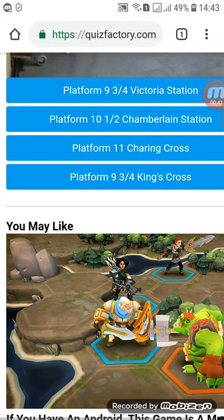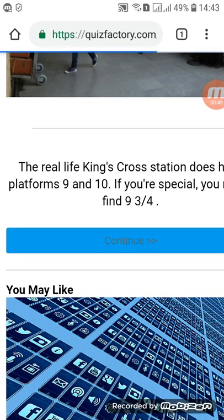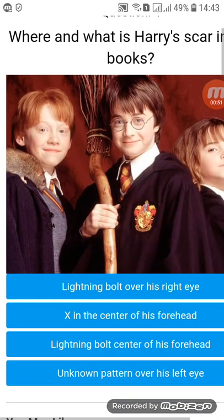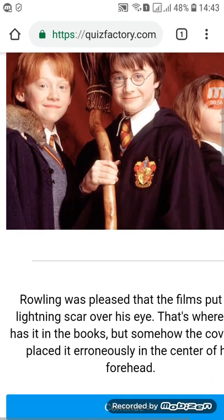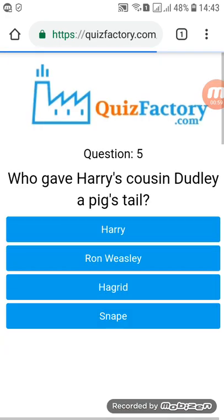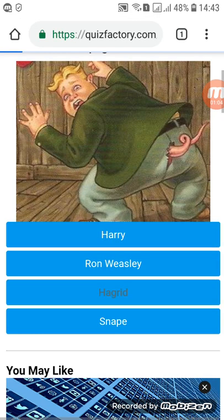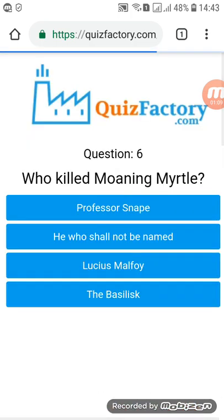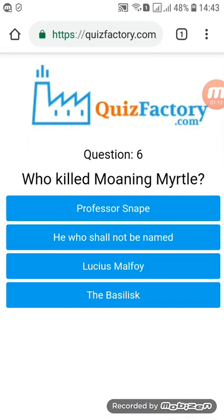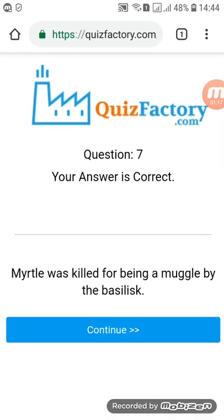And third question answer is Platform 9 3/4 at King's Cross. And number four answer is a lightning bolt over his right eye. Continue. And number five question answer is Hagrid. And number six question answer is the Basilisk. You can continue.